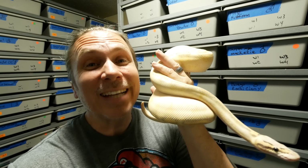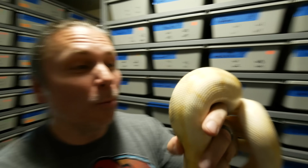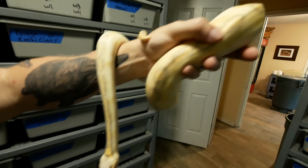This is a super pastel highway. I mean, just take a look at that animal. I just love the fact with the highways, it's almost like purple that's breaking through in the patterning. I mean, that thing is absolutely adorable.